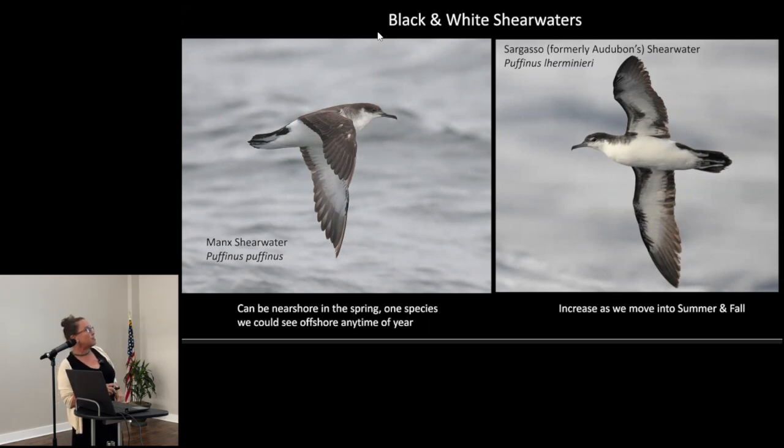You can see they have this nice long tail that's dark underneath, and when you see them flying, this is a big thing with seabirds. They might look similar in a picture, but when you actually see the way they move over the water and through the air, they look really different. The Manx shearwater weighs twice as much as an Audubon's, and they fly really differently from the Audubon's.